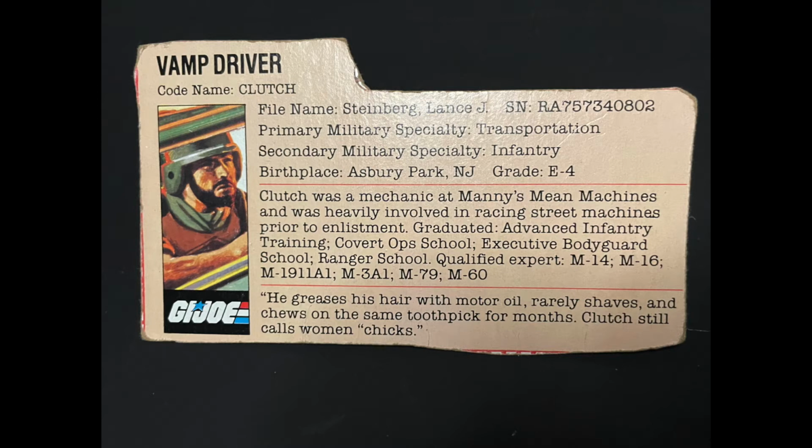You look at some of his training: advanced infantry, covert ops, executive bodyguard school, ranger school, and he's actually qualified expert on some really good NATO machine guns, the M14, the M16, the M1911A1, the M3, the M79, and the M60.